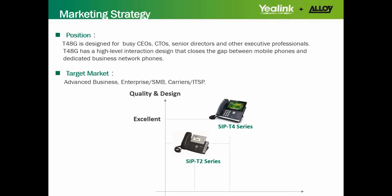So Yealink's target market for the T4 series, or the T48G phone, is larger businesses, enterprises, SMB, carriers, and ITSP markets. Once again, it's been built for all market segments, but Yealink is focusing on the higher end markets. In terms of the feature set between the T2 series and the T4 series, as you can see from the graph, the T4 series is above the T2 series in regards to quality of the phone and also the design features of the phone as well.